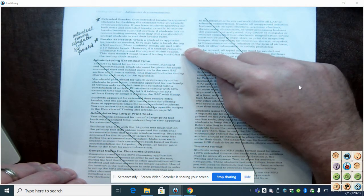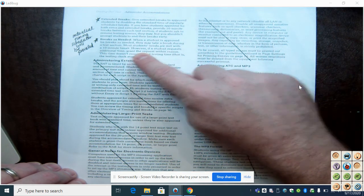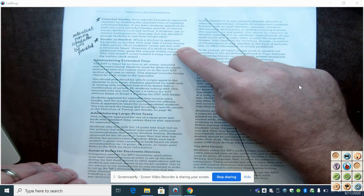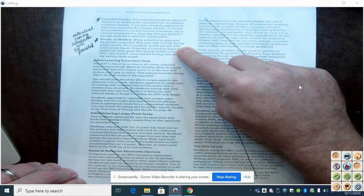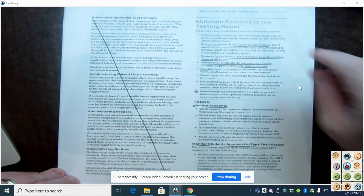Extended breaks mean that instead of a 5-minute break in between tests, the students receive 10. Breaks as needed is essentially stop the clock. Those breaks shouldn't take more than 10 minutes. If they start to take longer, please notify Dave because the student must complete their testing in 1 day. Individual timing schedules will be provided with the scripts in your mailbox.